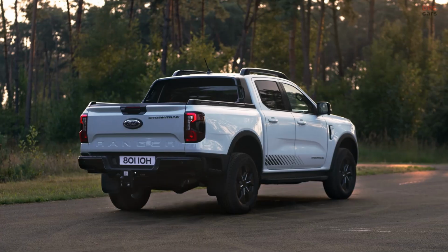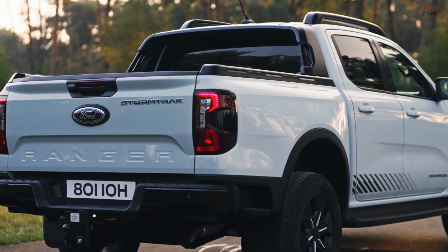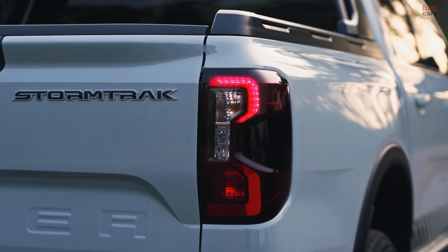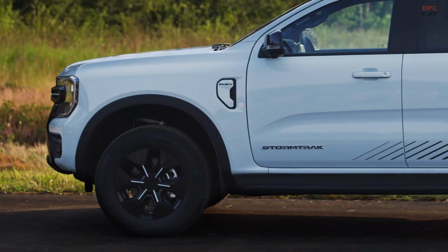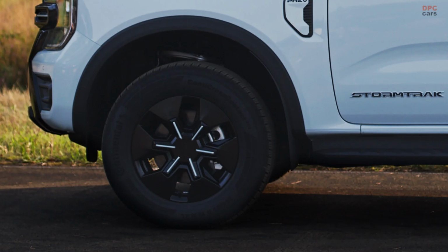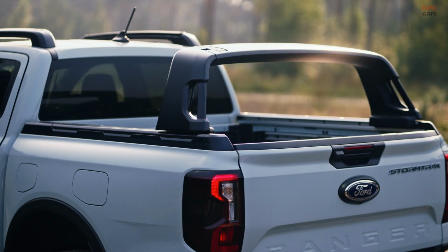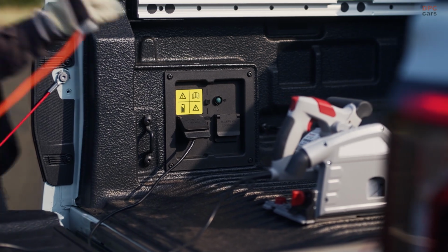Range of PHEV, or plug-in hybrid electric vehicle, gives you everything you love about the Ranger and much more. It combines Ford's proven 2.3-litre EcoBoost petrol engine with a fully integrated battery electric drive system, improving efficiency and performance without compromising Ranger's capability. With its petrol electric powertrain, advanced four-wheel drive system, and intelligent drive modes, Ranger PHEV lets you explore far and wide with confidence.